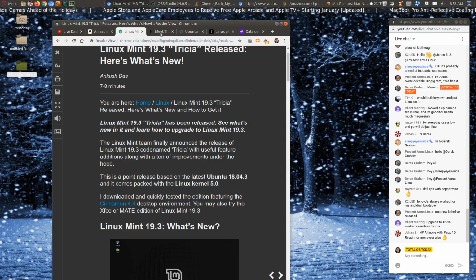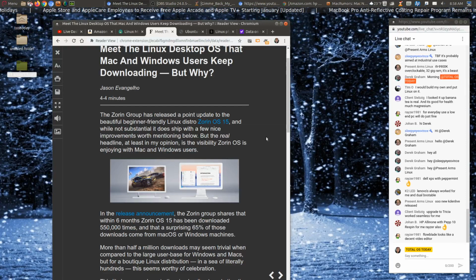All right, so the next one. Meet the Linux desktop OS that Mac and Windows users keep downloading. It's Zorin. I've been using Zorin for almost 10 years now, off and on. Zorin kind of looks like Windows. It's not Windows, obviously, but it looks like Windows. Reliable product.